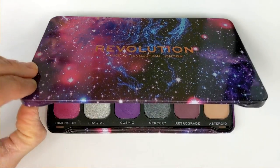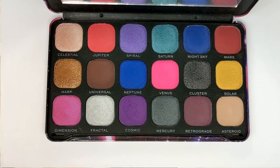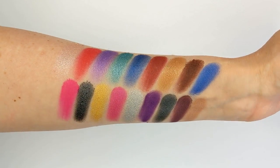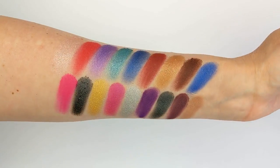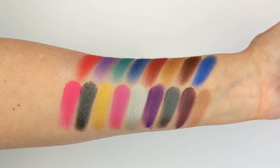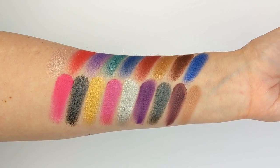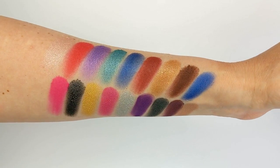Next up we have Constellation, and Constellation is more of your bright colors, your smokier shades. It also has a couple of neutrals though thrown in, so it's really easy to create a whole look with this. Because you do have a couple of transition shades in here, you also have some deeper neutrals like a smoky gray, a deeper brown, so I do really like this palette as well.